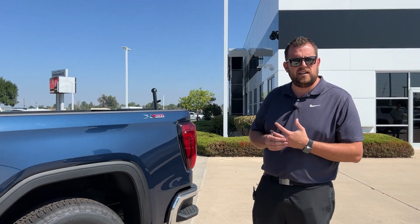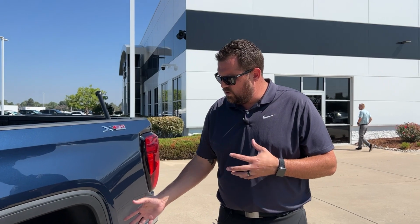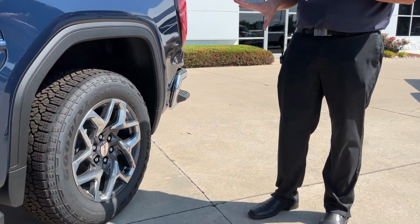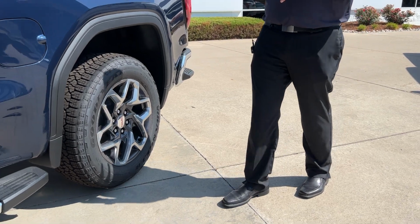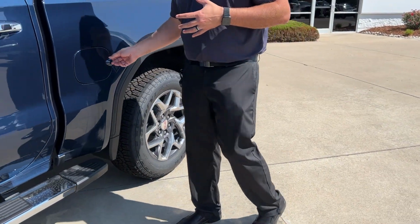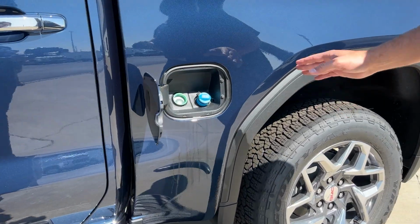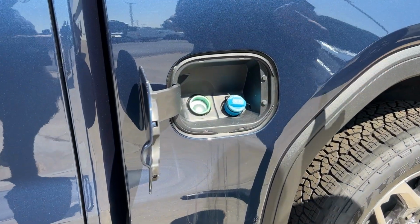Walking around the vehicle, just a nice subtle badging, isn't really in your face, just easy going. You have the new redesigned 20-inch wheel, kind of their 4D wheel that they have on it. And the other feature that I love now is they finally moved the DEF into the fuel tank area. So you have your diesel fuel on the left side, you have your DEF on the right side.